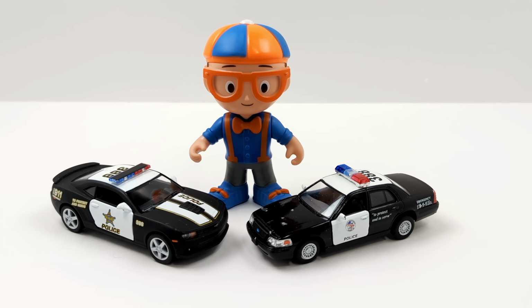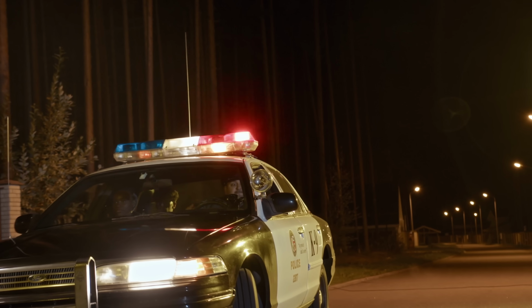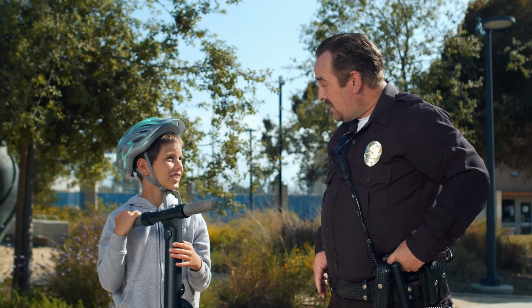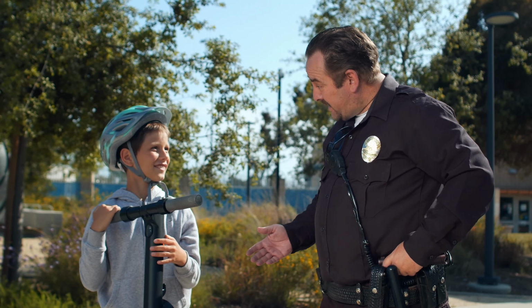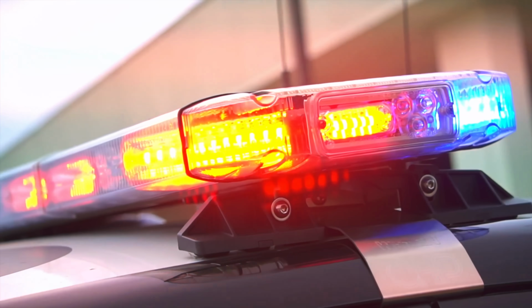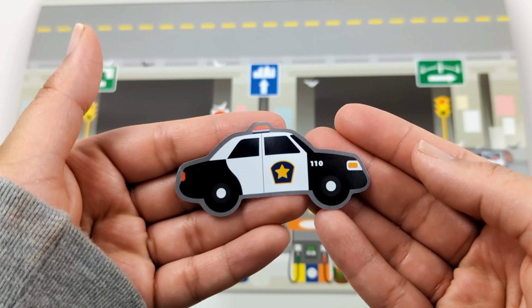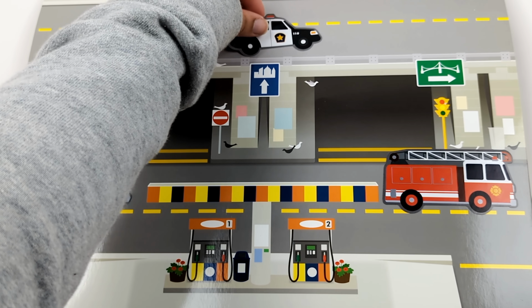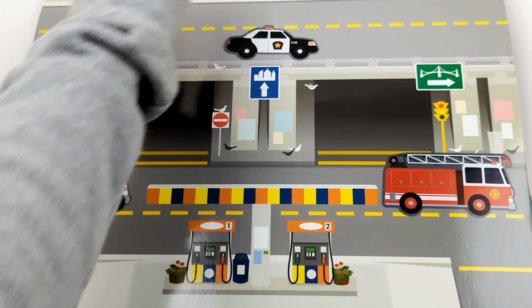Police cars. Police officers drive police cars. They keep a watch on our communities to keep us safe and to help us when we have emergencies. Here is a police car. Sometimes when someone needs help, you'll see a fire truck, ambulance, and police cars racing to the emergency.